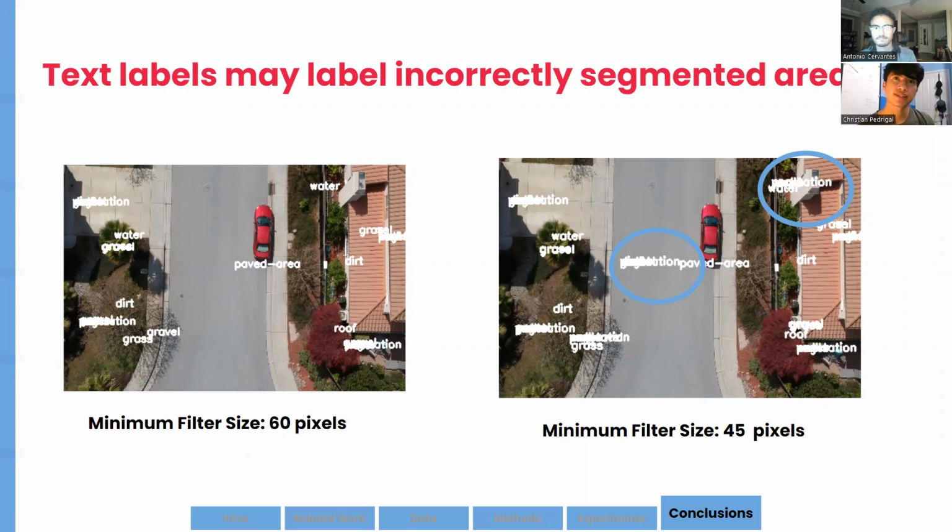In this case, working with larger filter sizes of 60 pixels worked compared to smaller sizes such as 45 pixels because the 45 pixel filter sizes would allow for noisily classified areas to be then labeled. You can see this effect in the right image where the paved road would be labeled vegetation and gravel compared to the left image where there would be no labels at all.